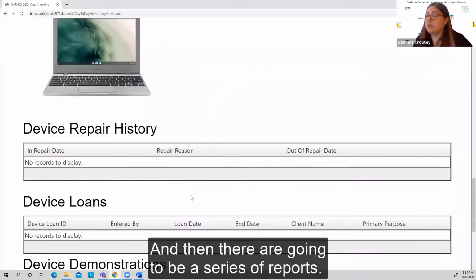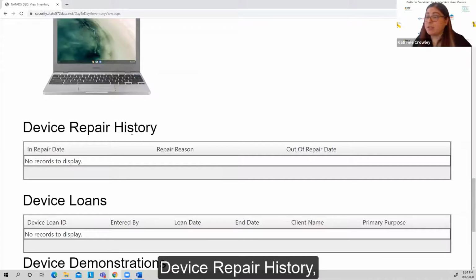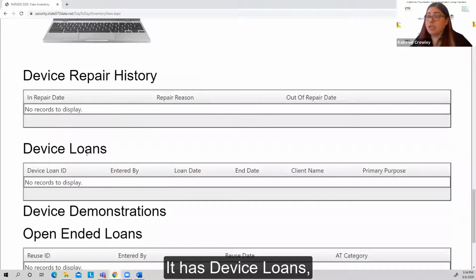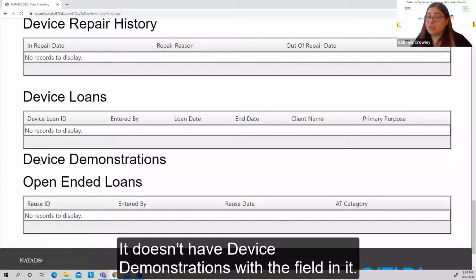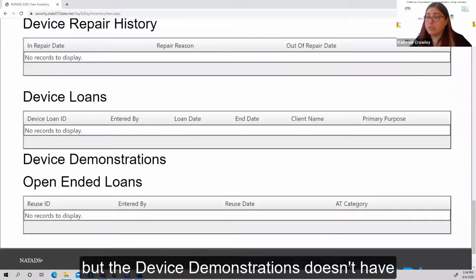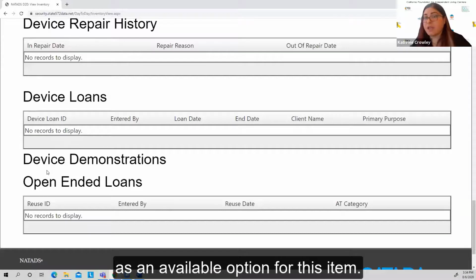And then there are going to be a series of reports. So you're going to see a banner that says device repair history, and it'll have the records of any repairs that have been done to it. It has device loans, device demonstrations, open-ended loans. It doesn't have device demonstrations with a field in it. If you notice, all of the others have a record portion, but the device demonstration doesn't have that record portion because we didn't select device demonstrations as an available option for this item.